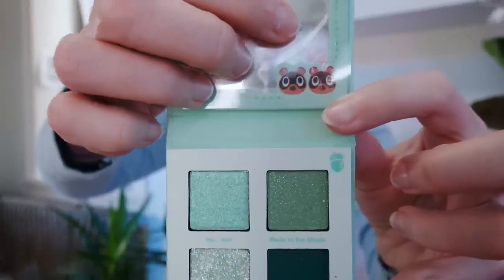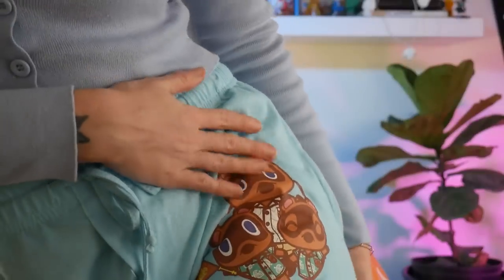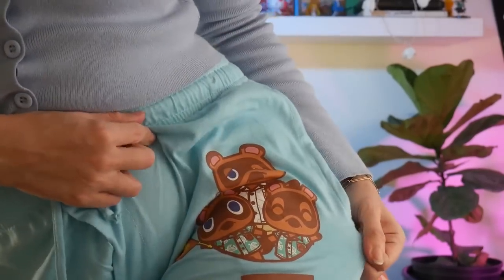Just chef's kiss, absolutely delightful. I don't have any other Animal Crossing like shirts, so I have these pants on, but I'll go change.